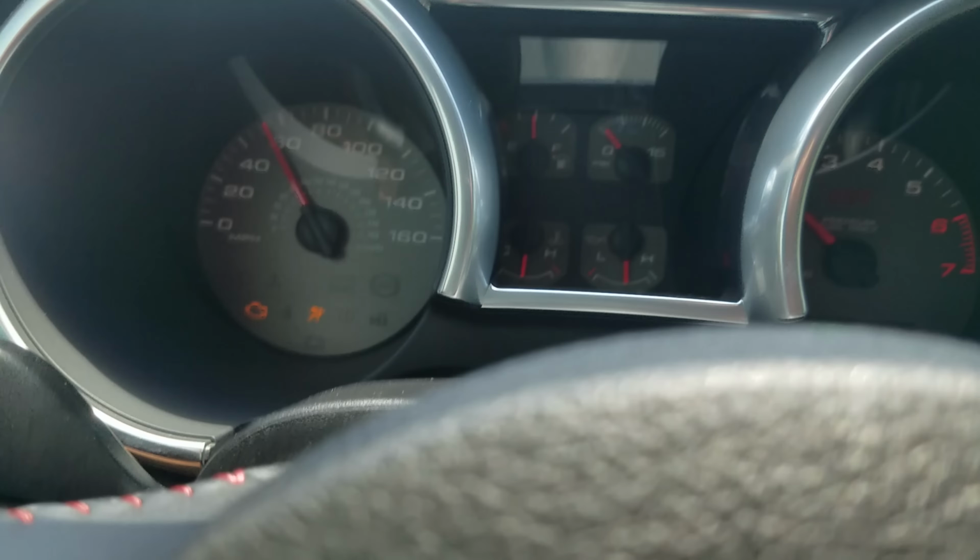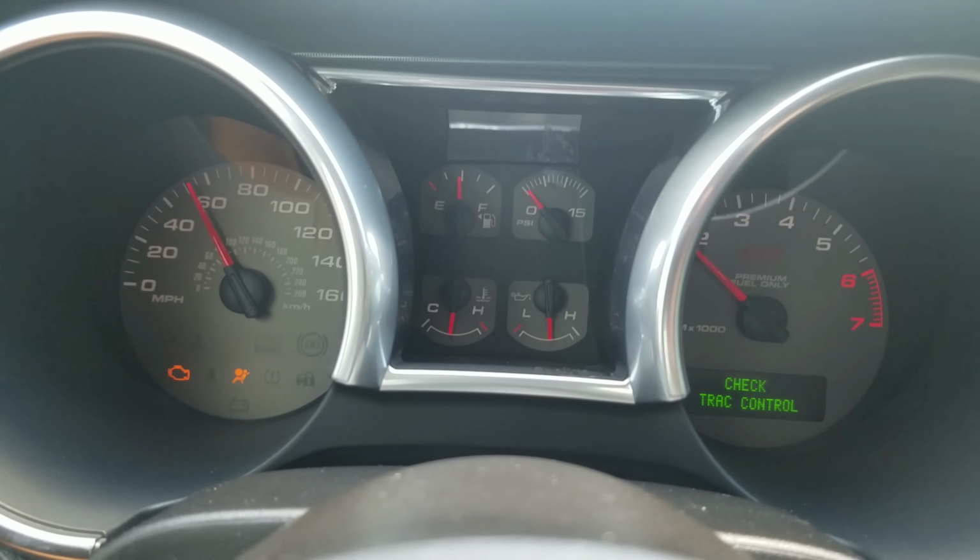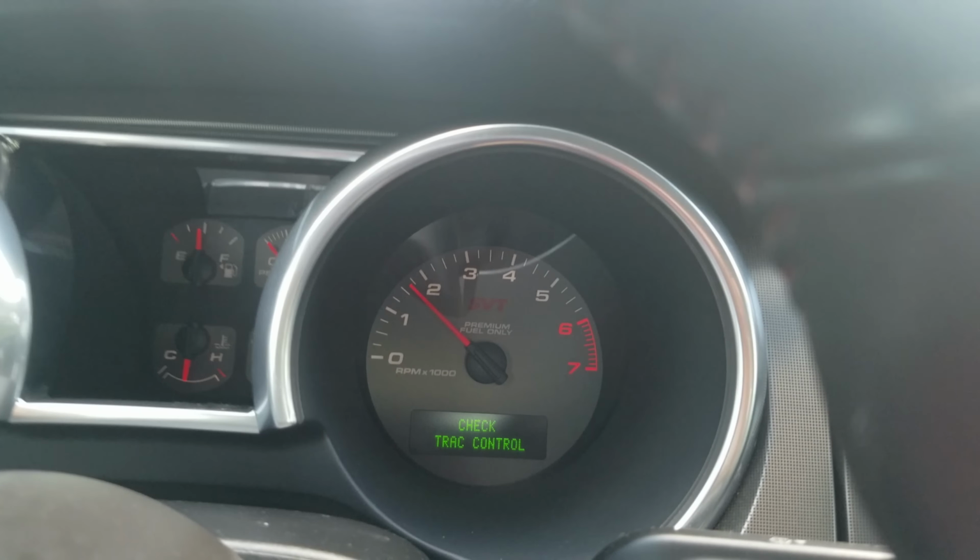Don't worry about the check engine light and all that. Half of the stuff's not connected on the car. Race car status. Airbag's not connected because no seat. But yeah, it's hanging out, man.